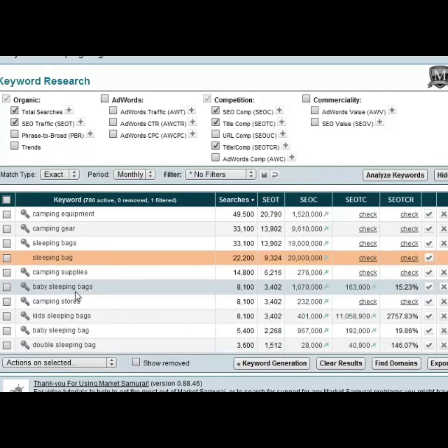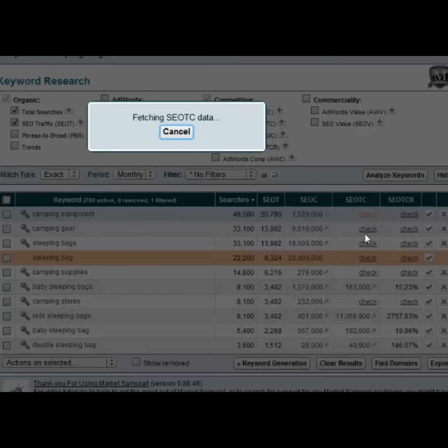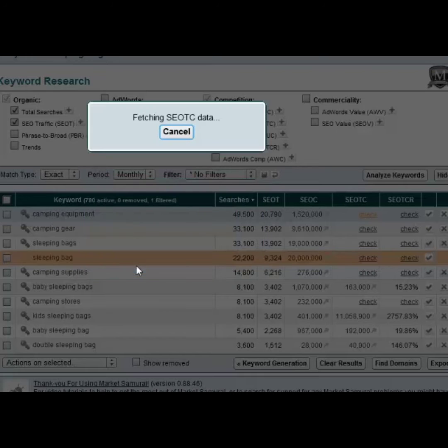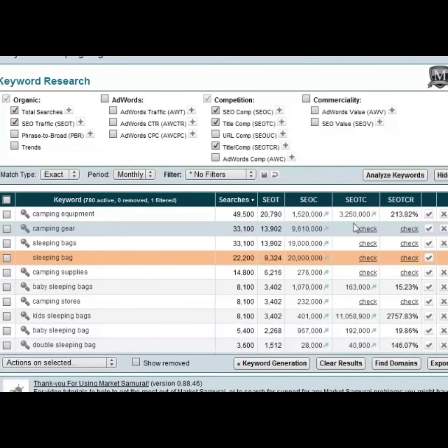So I'm going to scroll back up to the top. And right now I can already see this is a great market. Some things I'll point out. Searches, you want to have at least a couple thousand. 1,000 exact searches is decent. You're going to be able to get some traffic off of that. Not a ton, as opposed to a market that had 50,000 searches a month. But for just an example, we checked that competition. And you can see 3 million. So the competition is very high.